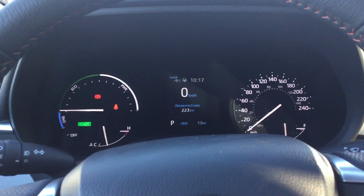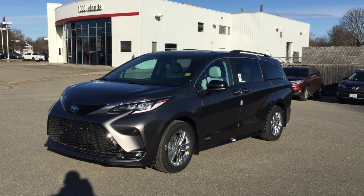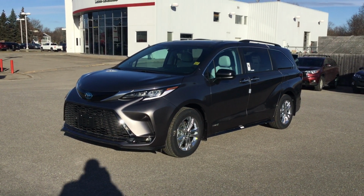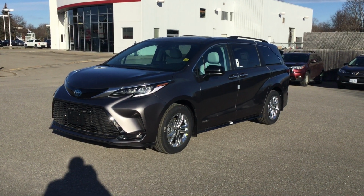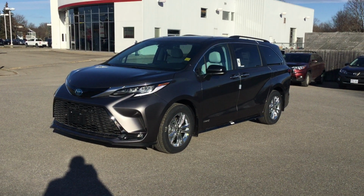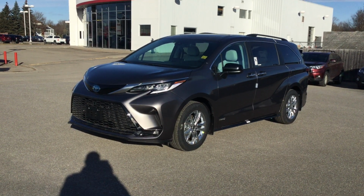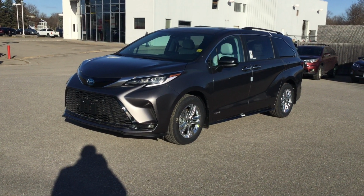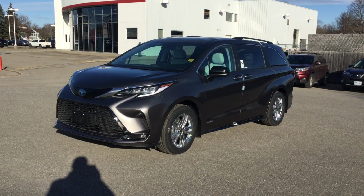So there you have it, folks. There's the 2021 Toyota Sienna XSE with the technology package. I think the walk around speaks for itself of how I feel about the vehicle. It's just a very good vehicle all the way around. It looks absolutely gorgeous. The redesign is just awesome. They've done a really good job with this. And on top of that, it's hybrid. So I mean, there's really not too much more you could ask for in a vehicle.